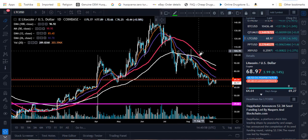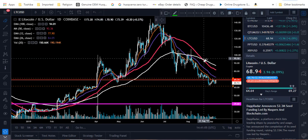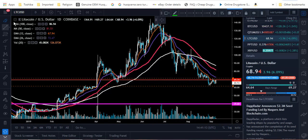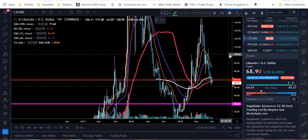because as you can see on the 1 day here, even, guys, look at this cross. We had the 50 cross down below that 100 right there, and that was at about $95, and we've just been getting pushed down to the downside there. So what a lot of people will look for is more confirmation in those higher highs and higher lows. So next, let's step out to the 1 week for Litecoin and see what that's looking like. And guys, this is just how you work through the time frames.